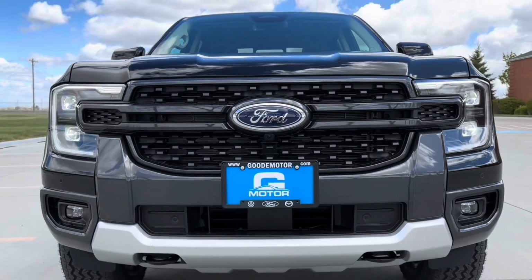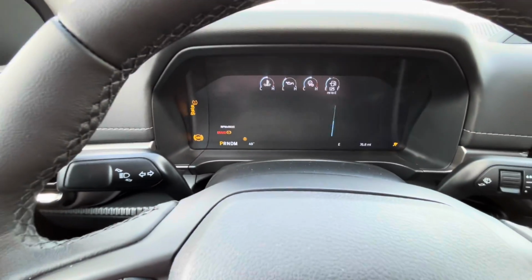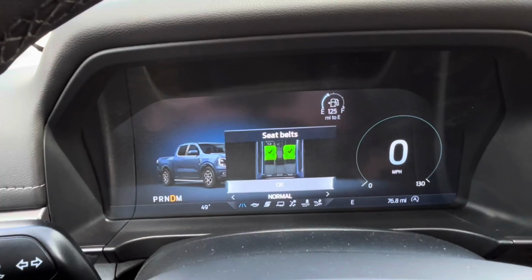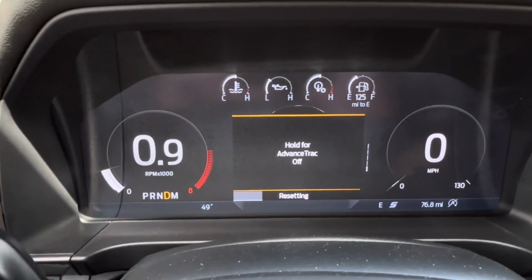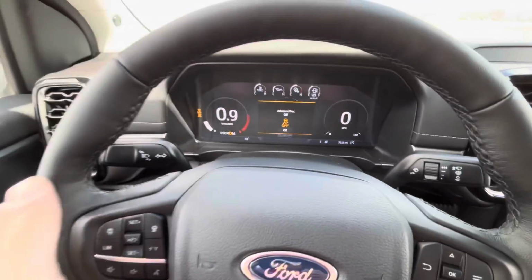I'm currently sitting in the all-new 5th generation 2024 Ford Ranger. I'm going to fire it right up with the push-button start. Built Ford Tough appears on the screen. Let's put it into drive, and then let's go to our mode select and have some fun. Maybe put it into sport mode. Yeah, let's do that. And then let's turn off advanced traction control, and we're going to have a fun time in this all-new Ranger. So this will just be maybe a 10-minute long driving review of it.